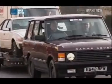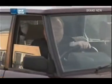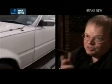Keith has travelled over 900 miles to see if he can save the love of his life. It's a 1976 Rover 3500. I've loved them since I was a child. They're beautiful, they push all the right buttons, and I paid a couple £100 for it, the idea being to save it.